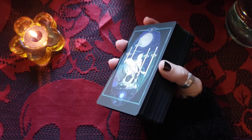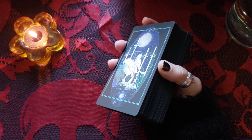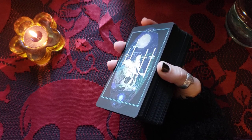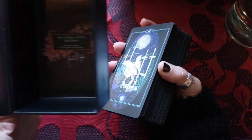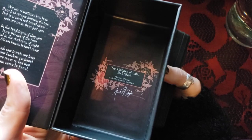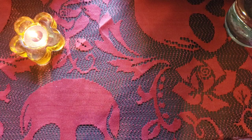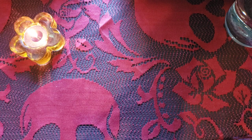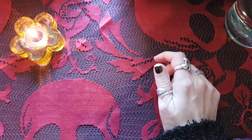Is her website on her box? I don't think so. But I guess here's her information. Alexandria Huntington. So you can just look that up to find the deck. It's relatively well priced. It's not a super expensive indie deck. I've had that one for about 1.5 years now.